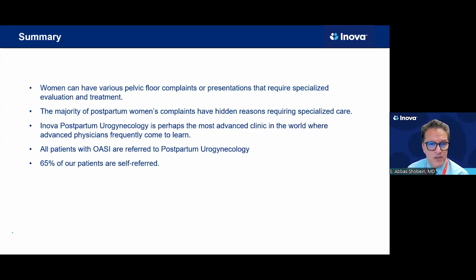And just remember, Inova Postpartum Urogynecology is perhaps the most advanced clinic in the world, where advanced physicians very frequently come to learn from us. All patients with OASIS, which means obstetric anal sphincter injuries, at Inova Health System are asked to be referred to our postpartum urogynecology clinic for evaluation. We generally want to see these patients 3 months after delivery, when things have healed and there's not as much edema and swelling, and the ultrasound wouldn't be uncomfortable. But if any of these patients have issues immediately after an injury, such as granulation tissue, wounds not healing, or wounds falling apart, we need to be seeing these patients.